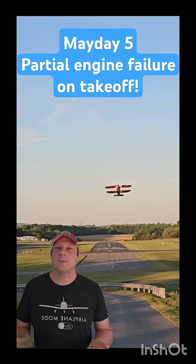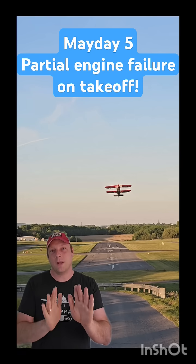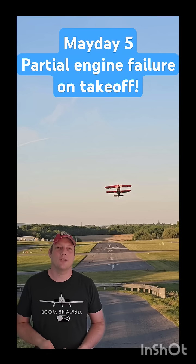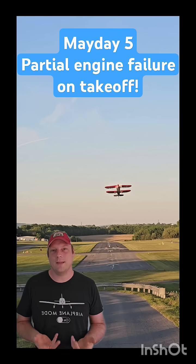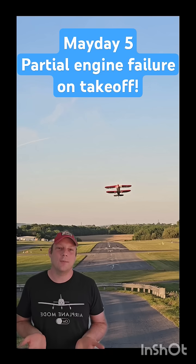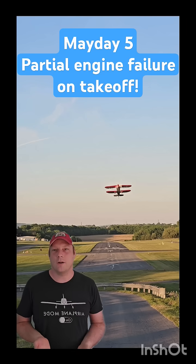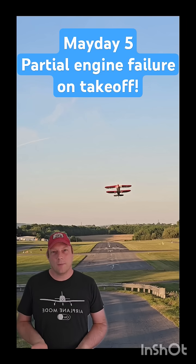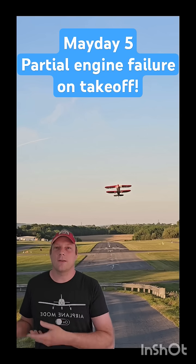So A is for airspeed, right? Push the nose forward from your climb angle to more level and see what you can maintain with the reduction of power, right? If you can't even maintain altitude, then you're definitely going to be treating this as a full engine failure, but your glide distance will be improved a little bit. Then look for your best place to land next and then follow the checklist.